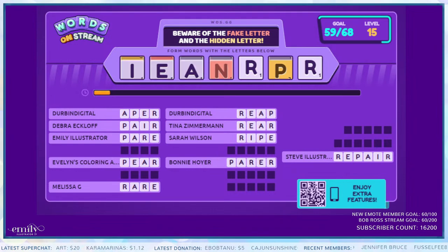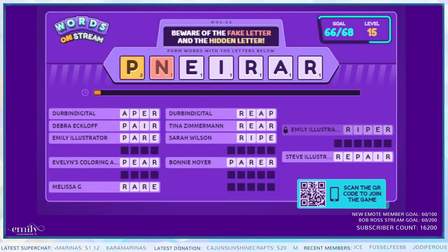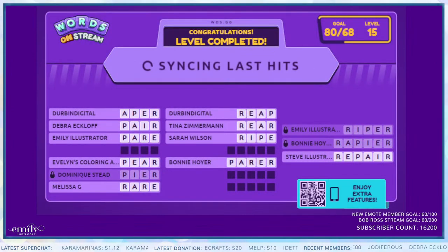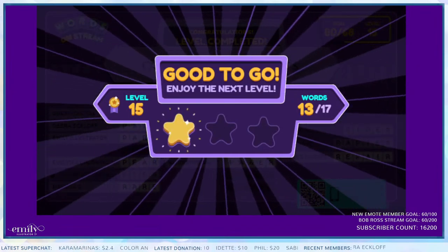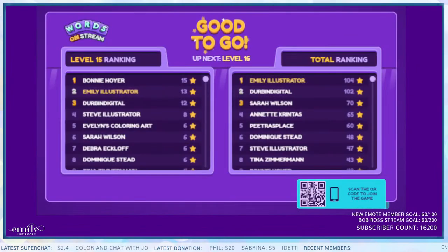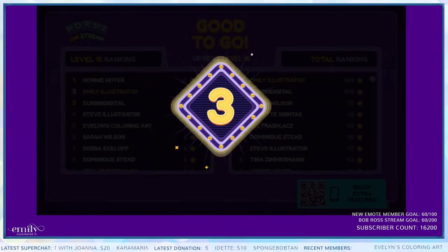Oh, what about... Riper. Oh, guys, one more word. Yes! Woo! Rapier and pier. And it looks like the word that we tried to get in a couple times, the not so awesome word, it wasn't in there anyway, so we're good. All right, level 16, guys, level 16. We can do this. We can do this.